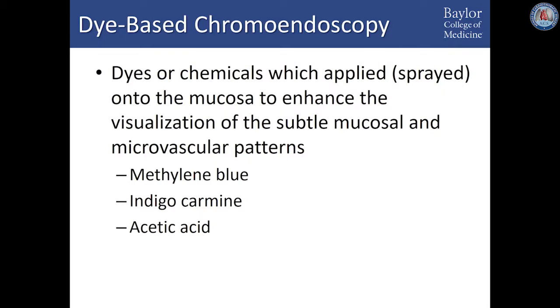So the earliest advanced imaging modality is traditional or dye-based chromoendoscopy, and this involves the use of dyes or chemicals which are applied typically with an endoscopic spray catheter onto the mucosa to enhance the visualization of the subtle mucosal and microvascular patterns. The most commonly used dyes are methylene blue, indigo carmine, and acetic acid.